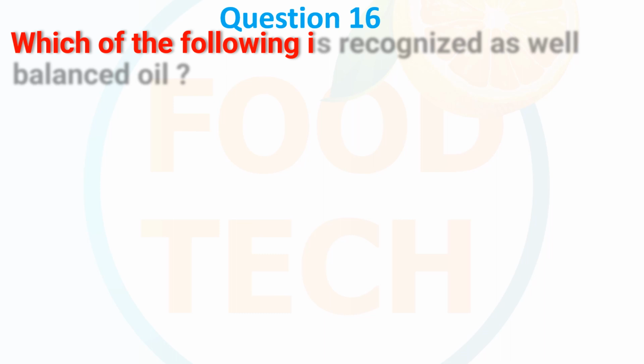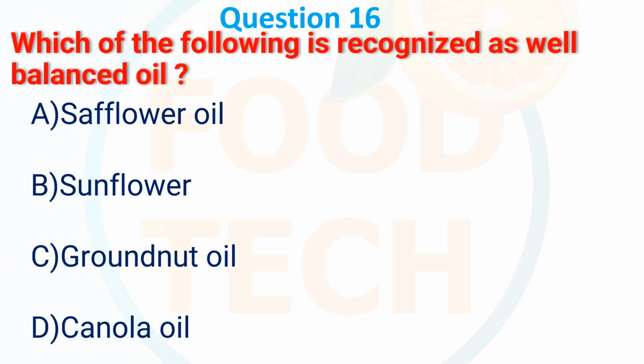Which of the following is recognized as a well balanced oil? A. Safflower oil, B. Sunflower, C. Groundnut oil, D. Canola oil. The answer is A.